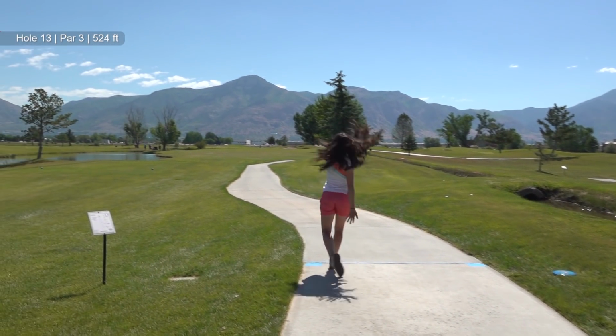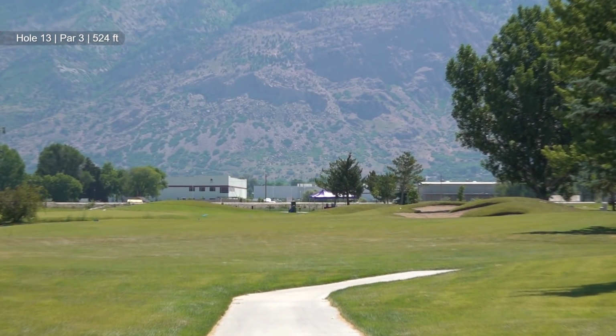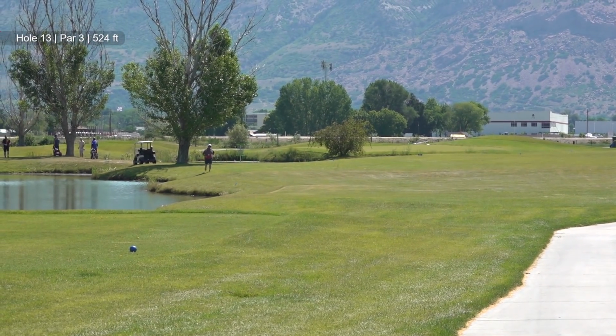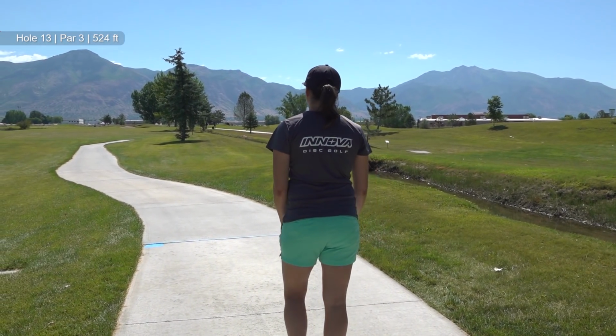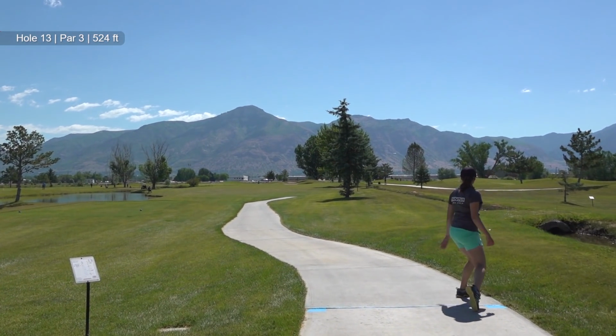All right, welcome back. Hole 13, definitely a bomber hole as well. 524 OB on the left with the water there. I've seen definitely the straight shot is the most popular. Ooh, that was a close one. Yeah, flirting. Also seen the hyzer a lot too. Yeah, hyzer's a safe shot, and I like to play safe.